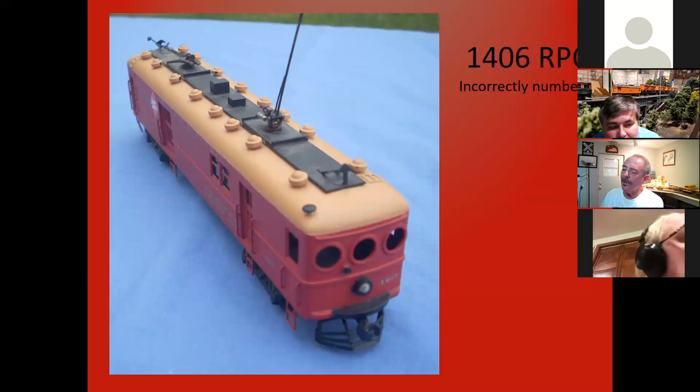One car was a Great Northern. Chicago North Shore, seven different cars. Illinois Terminal, two different cars. Oregon Electric, there were eight on the Oregon Electric line. Sacramento Northern, there were seven cars.